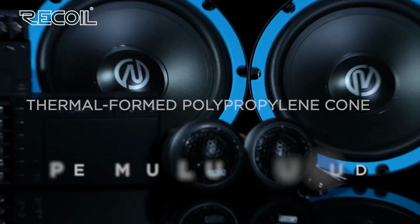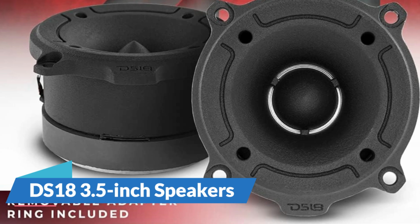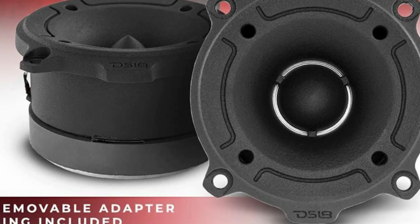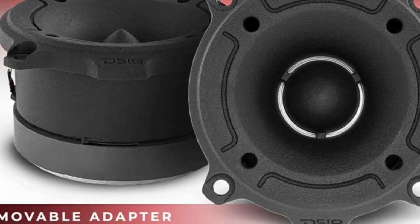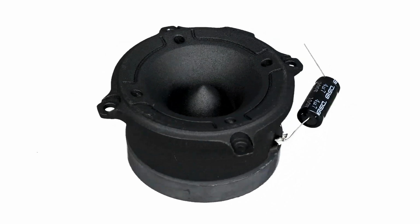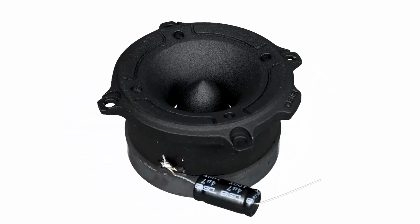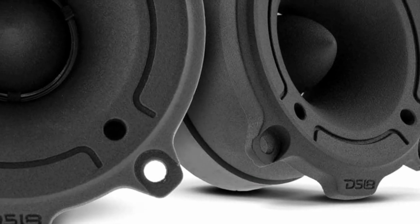Let's dive right in. Starting with our first, the DS18 3.5-inch speakers. These professional-grade super tweeters are designed to handle high-frequency ranges with surgical precision, delivering incredibly crisp and bright audio details that standard speakers miss. Boasting an impressive 240 watts of peak power and featuring a durable aluminum diaphragm, they easily pierce through loud road noise and heavy bass.